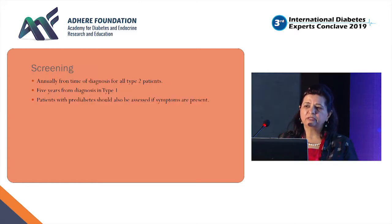Ideally, every patient that we see should be screened for neuropathy at the time of diagnosis and every year thereafter. Patients who have type 1 should be screened 5 years after diagnosis, and thereafter every year they should be screened. Another group which is very significant is the pre-diabetic. What do we do to a patient who comes with a blood sugar of 105, 110?